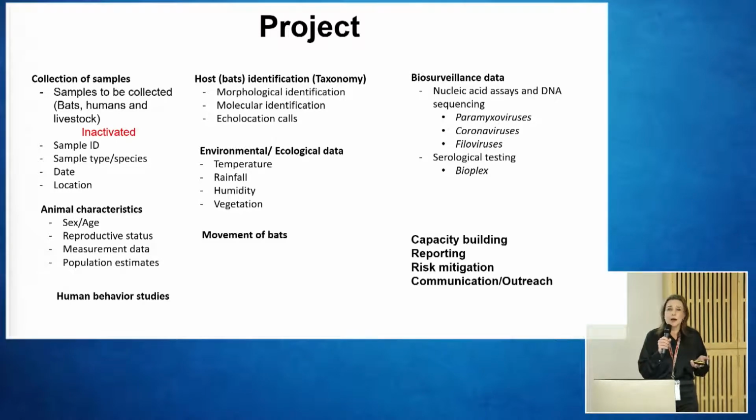In a lot of the studies that we've done all over Africa, we would go and test bats in the middle of nowhere where there's probably very little risk of them ever getting into contact with people or other livestock. We really need to shift to target our surveillance where there's risk so that we can really do something with the data. And then it's all human behavior studies, very important.